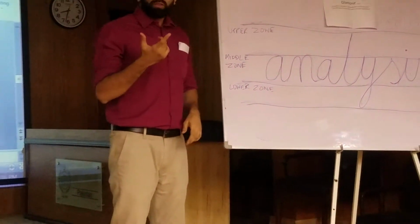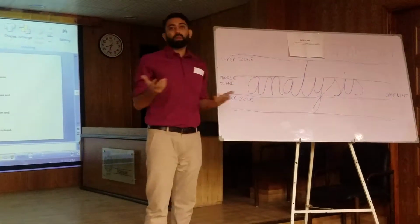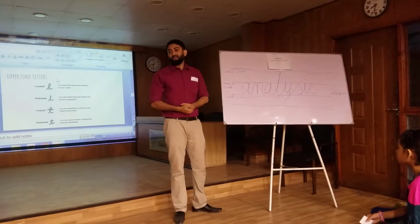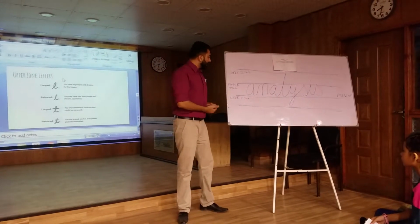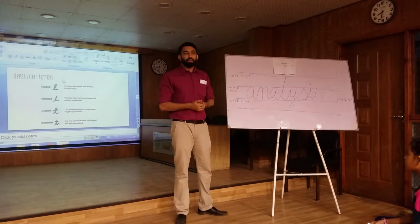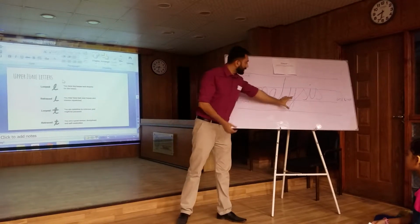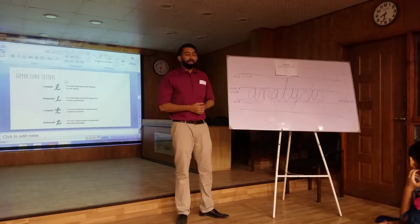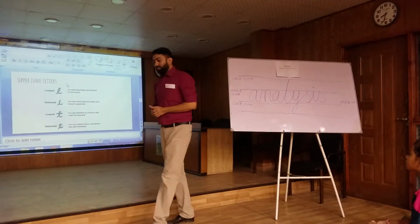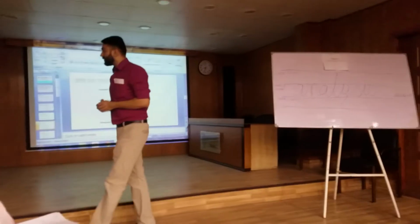However, some letters go above the middle zone into the upper zone. They are called upper zone letters. And the portion that goes into the upper zone is called the ascender. Similarly, some letters go below the baseline into the lower zone and they're called lower zone letters, and the portion of the letter that goes into the lower zone is called a descender or the tail of that letter. So what can upper zone letters tell us about the writer?